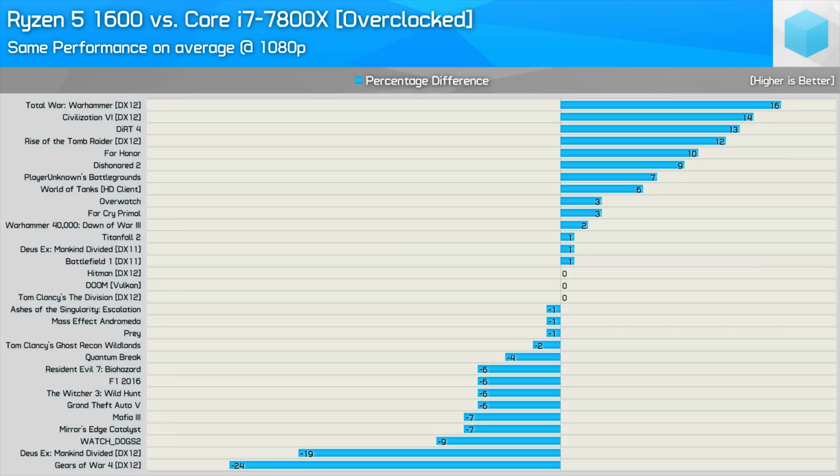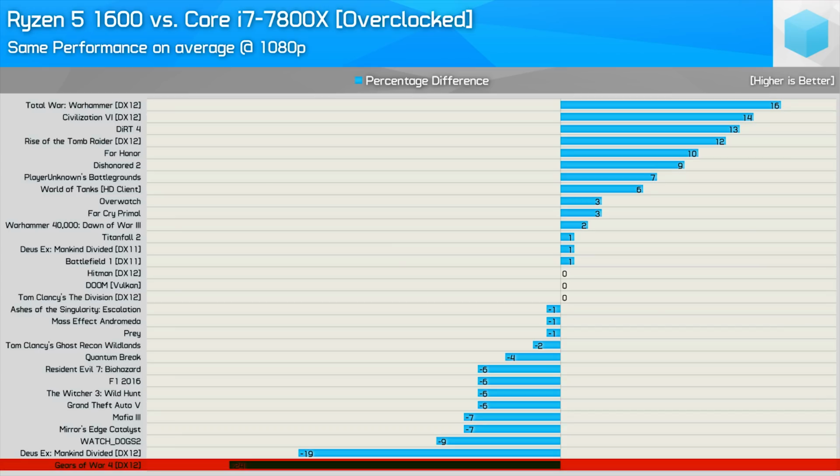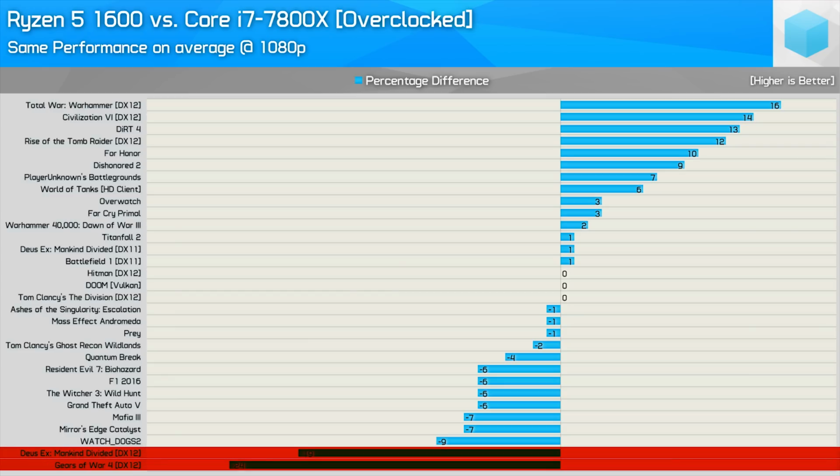For example, removing AMD's worst performing title, Gears of War 4, the R5 1600 will become just 1% faster than the 7800X, and that's a negligible difference. Remove the second worst title, Deus Ex Mankind Divided, using DirectX 12, and the R5 1600 is still just 1% faster. And that's the beauty of testing with such a massive sample of games.